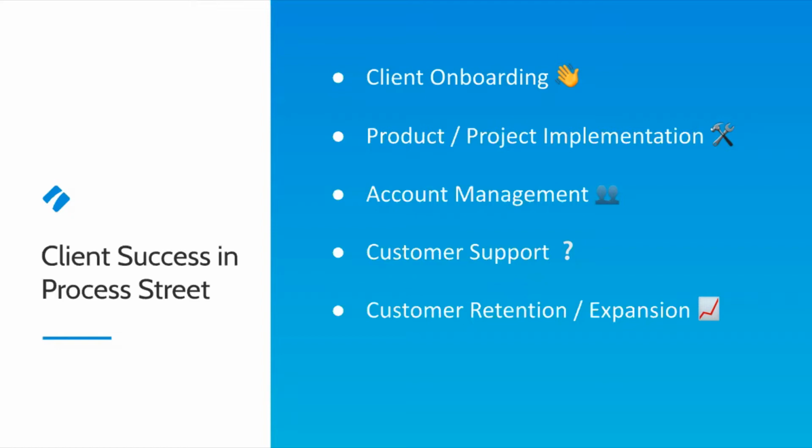So Process Street is going to allow you to identify those opportunities, to reach out to your customers, and then when they actually say, yes, I want to expand, to ensure that they have a seamless process to actually get that to happen, okay? So that is retention and expansion. There's plenty of different ways you can do that inside of Process Street as well.